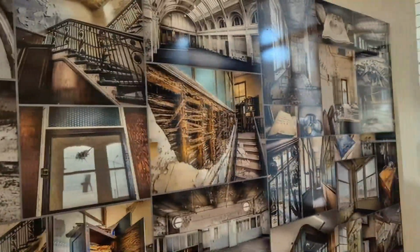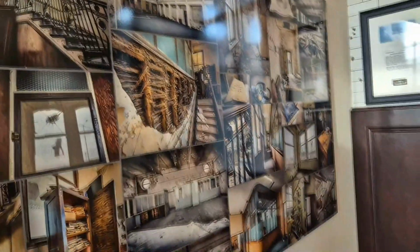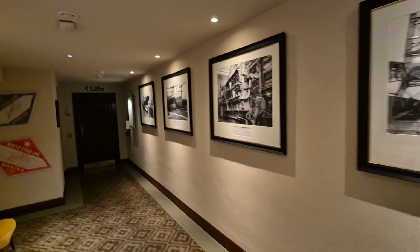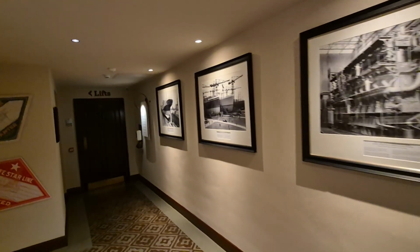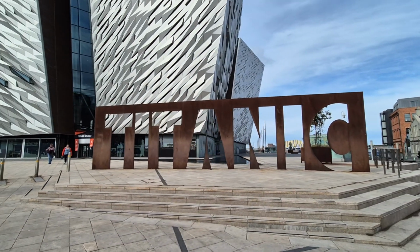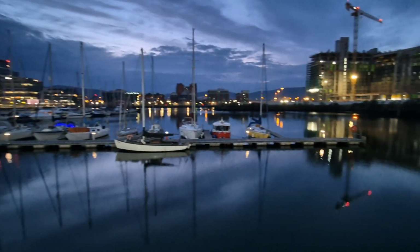After a £28 million renovation, this hotel opened in 2017 and offers both a historical and luxury experience that connects you to the city's rich industrial past, its shipbuilding legacy, and of course, the tragic tale of Titanic. The hotel is located in the Titanic Quarter, one of the most iconic and historically significant areas of the city.